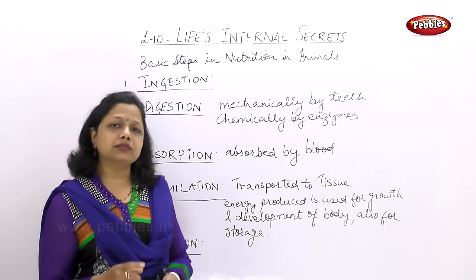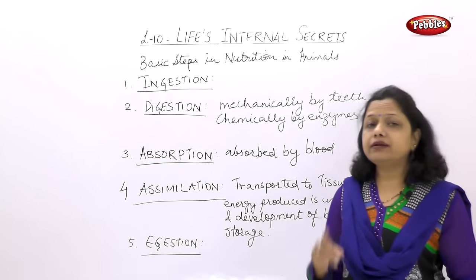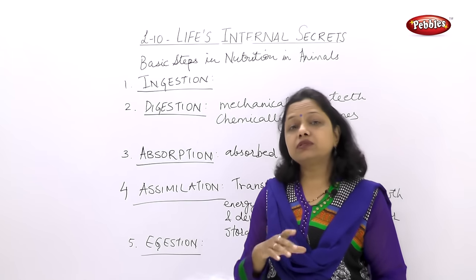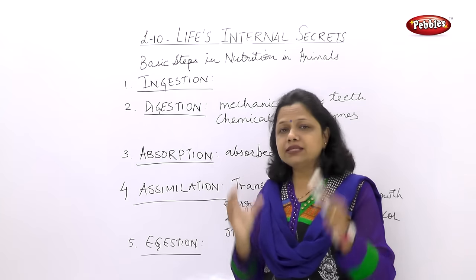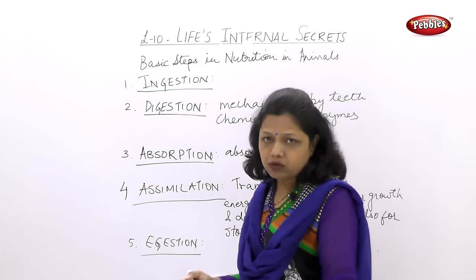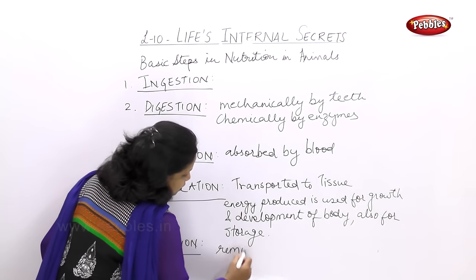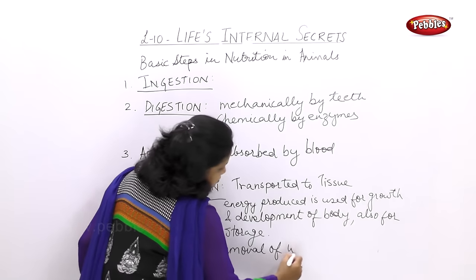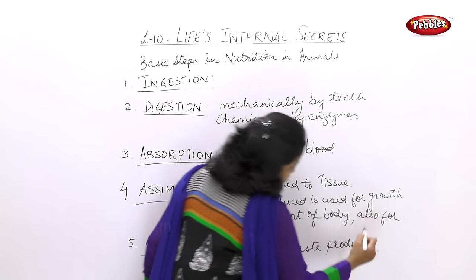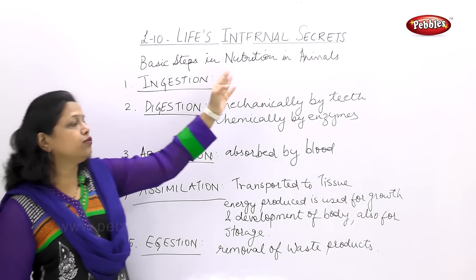And those waste materials have to be sent out of the blood and sent out of the body so that they do not produce toxic substances. Now, toxic means it starts producing poison if these waste products remain in your body. So waste products have to be ejected out of the body. Removal of waste product. So this is the fifth and final step of the basic steps in nutrition in animals.